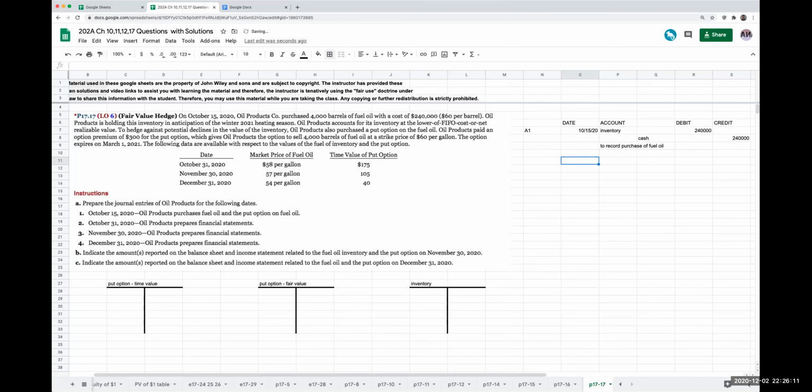Okay. At the same time, I'm also purchasing the put option. And again, this gives us the right to sell it at 60. So right here for the put option time value, I'm going to debit. And this is going to be for $300, which is what I purchased this for. So my put option time value is going to be here at 300. My inventory here is at 240,000.